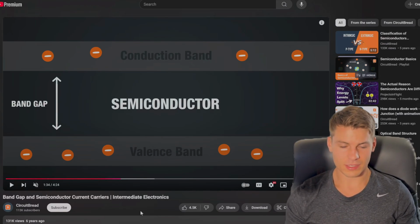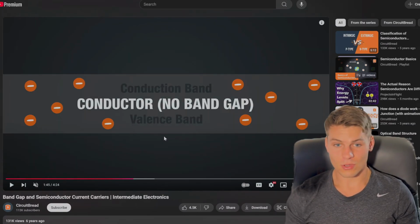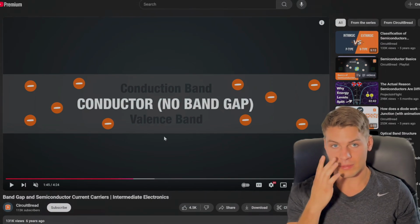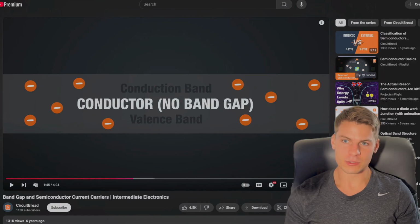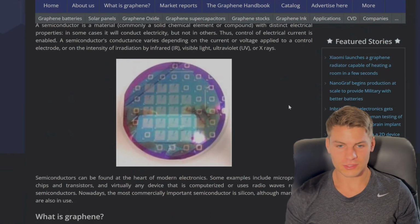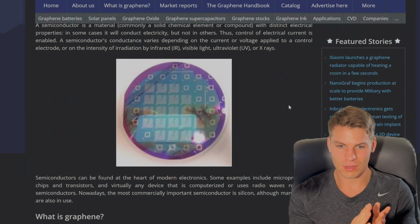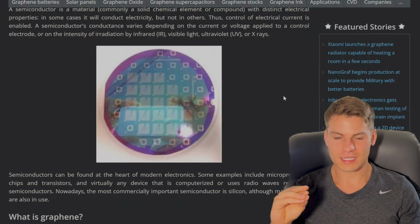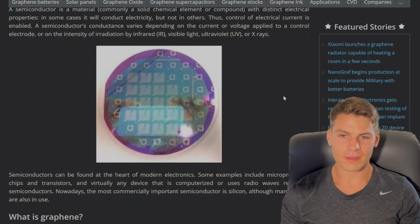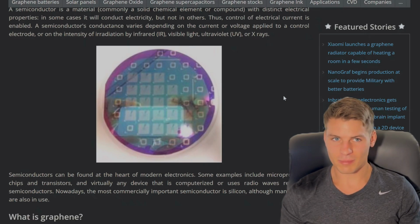Okay, so that's what makes semiconductors really great for computing. And in a conductor, there's no band gap, aka it just completely lets electrons pass through it without any resistance. Now, what makes graphene so special as a new medium for semiconductors is its band gap is so small that the amount of electricity it takes to flip a transistor is actually 1/10 of silicon. So basically, think about a chip that uses 1/10 of the power but is just as fast.